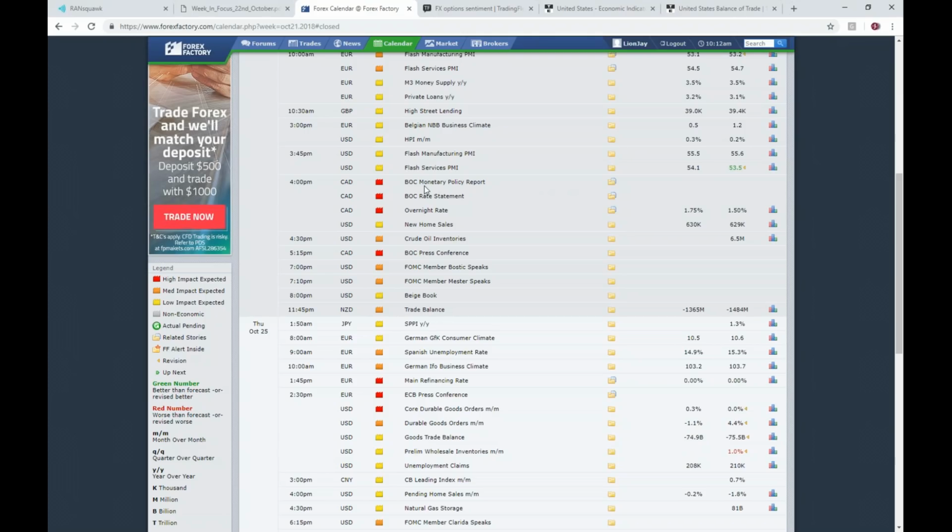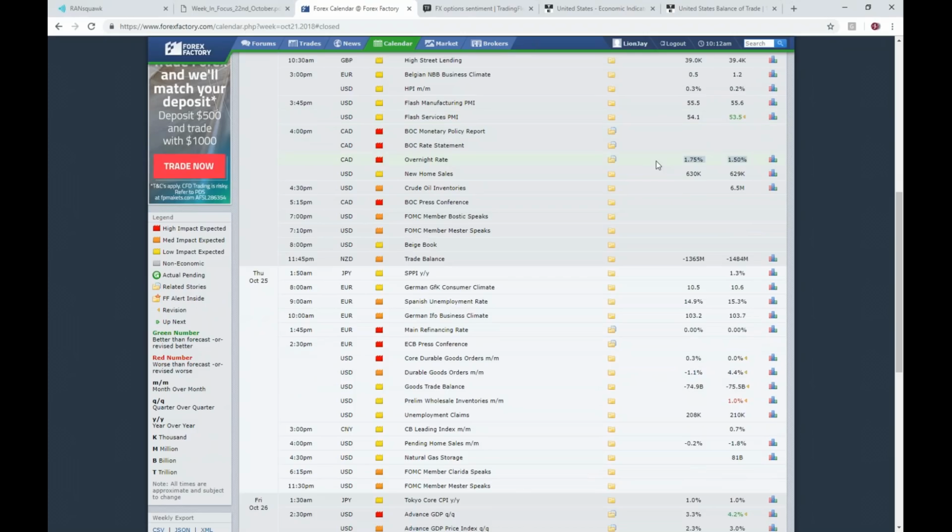So then we have the monetary policy report. I did prepare a slide for that. Obviously, as you can see, there's a 90% probability priced in that the Bank of Canada is going to hike rates based on decent economic numbers recently. And then, well, you know what? Let's discuss it when we get to the slide. We have a presser afterwards.